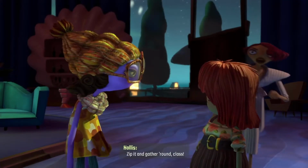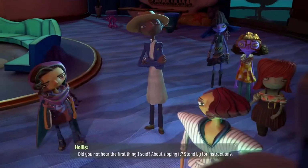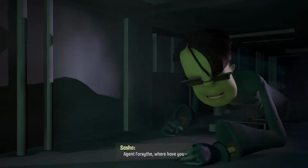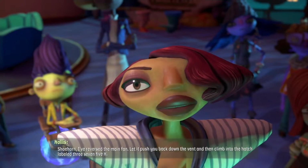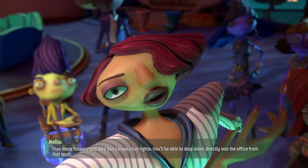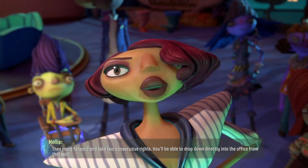Zip it and gather round, class. Did you not hear the first thing I said about zipping it? Stand by for instructions. Shoehorn, dustpan, this is teacup. Agent Forsythe, where have you... Shoehorn, I reversed the main fan. Let it push you back down the vent and then climb into the hatch labeled 375H. Then move forward and take two consecutive rights. You'll be able to drop down directly into the office from that spot.